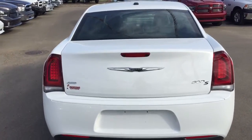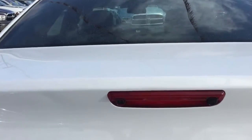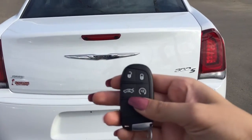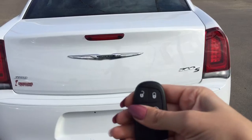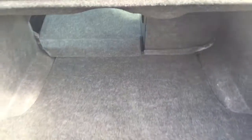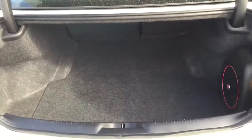Looking here at your trunk, right here you can see that we do have your backup camera and a button to unlock your trunk. But if you have your key fob on you, you can use the automatic trunk release, which is this button here. You press it twice and the trunk will open for you. Super simple. You can see we do have a very large trunk. It's plenty of space. The Beats audio.